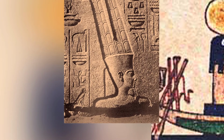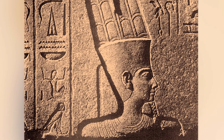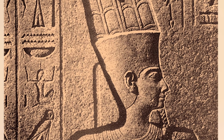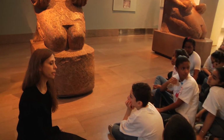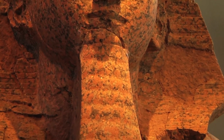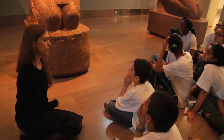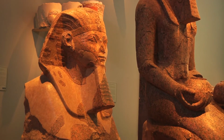So she declared herself divine and went ahead to rule then as a king instead of as the queen. Now, do you think the Egyptians were used to seeing a female pharaoh? When you look up here, is she represented as a female? No. She's wearing a beard, right? Okay, so that's one way we know she might not be a female pharaoh. She's representing herself as a male.